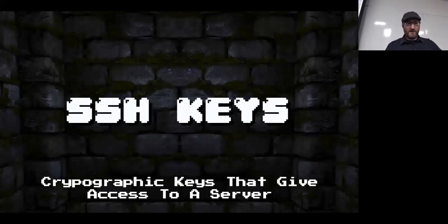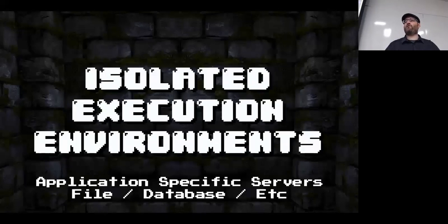So with SSH keys, we want to have our access limited, and I'll talk about this more in depth later. But at the same time, we want to be able to run our server infrastructure in what's called an isolated execution environment. This is a really fancy way of saying, and I think the AWS talk hit on this earlier, if you happen to be in that, we want to run our files on one server and our database on another, and this is going to limit the ability of a hacker to do certain attacks on certain servers.